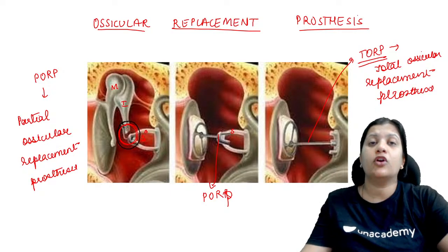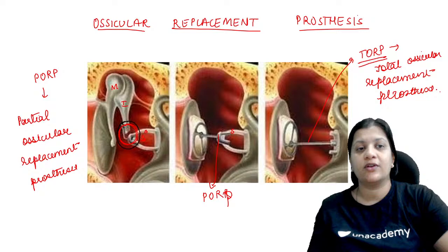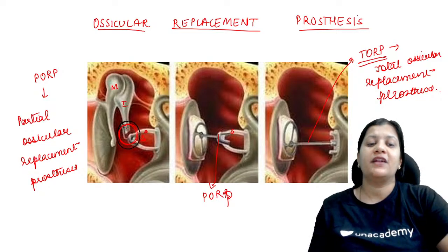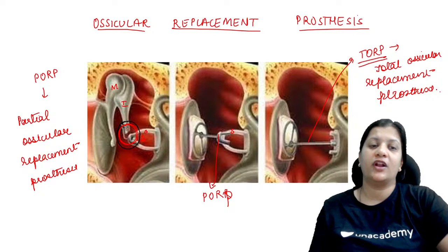Okay, so whenever you're trying to do an ossicular reconstruction, you will use an ossicular replacement prosthesis. If it is partially replacing, we call it PORP. If it is completely replacing, we call it TORP.